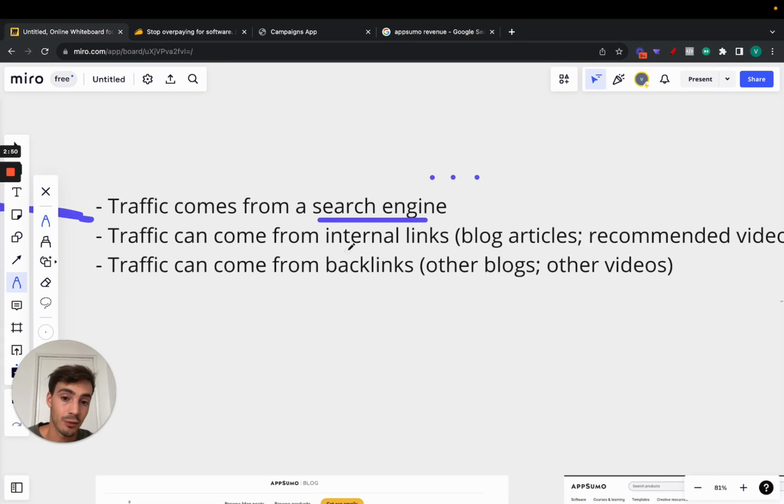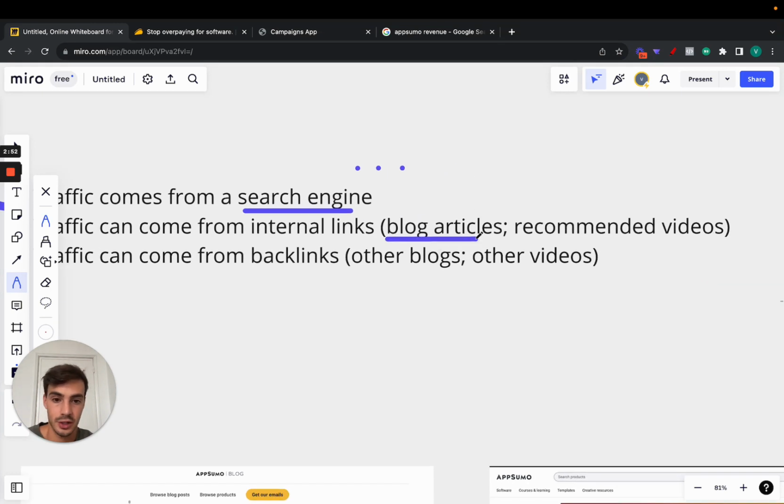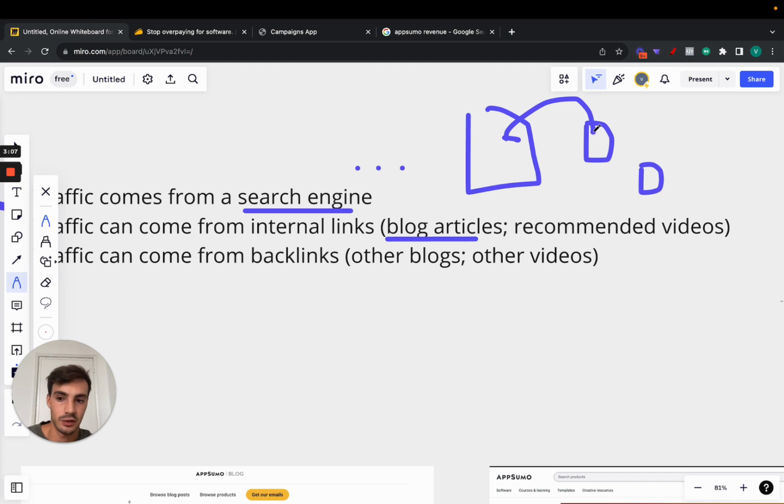It is a search engine. And traffic can come from internal links, for example, blog articles. So you have a blog on AppSumo, a blog post, which can link and does link to multiple other blogs, right? Or, for example, recommended videos. When you're on YouTube, you might see a video from AppSumo pop up if it is relevant. Just like an internal link on the blog will only link to an article if it is relevant, right?